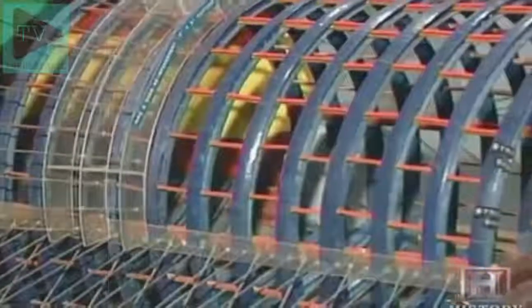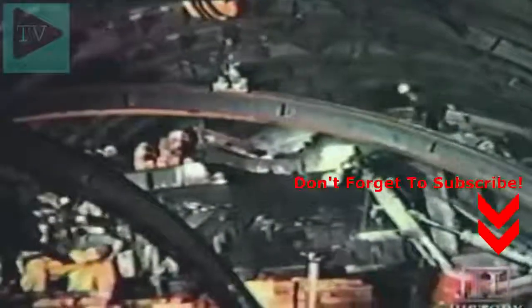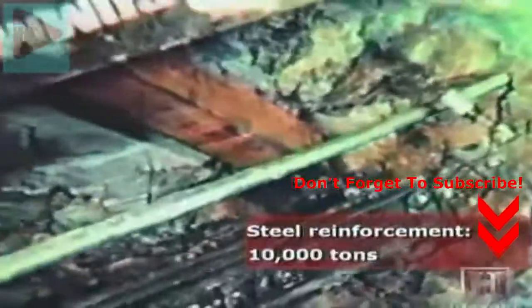The blue structures there in the model are the arch ribs, the steel arch support ribs that were used to support the mountain as we went through it. And they were spaced anywhere from 3 feet to 1 foot. In addition, steel reinforcing bars were inserted. All told, 10,000 tons of steel were used to keep the mountain from collapsing in on itself.